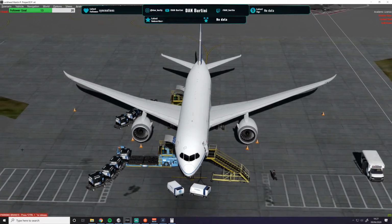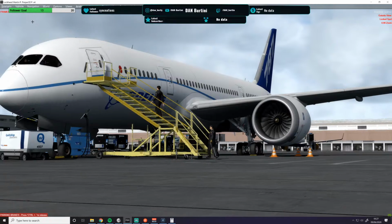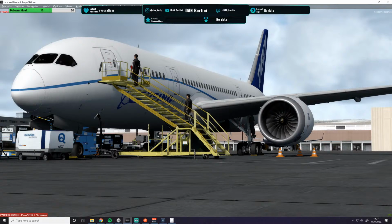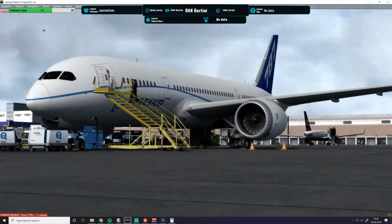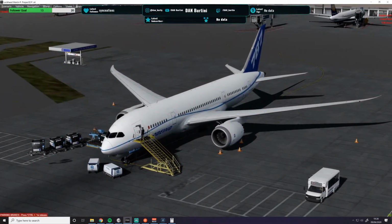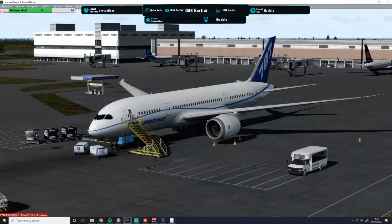Up we go. Notice how big this plane is just when you see a person near it. It's a big boy. Very good looking plane though. Very pretty indeed. In we get.